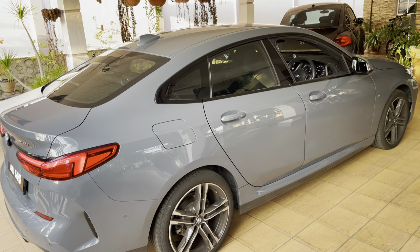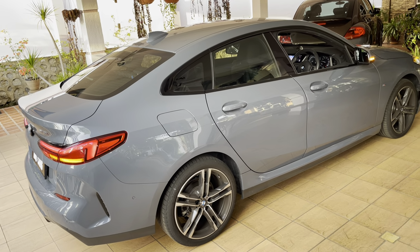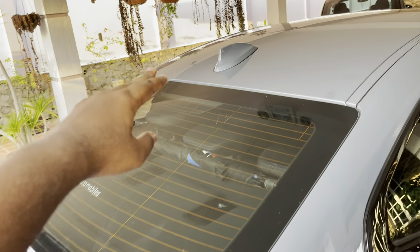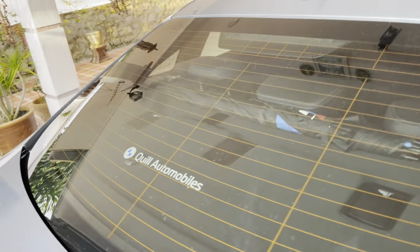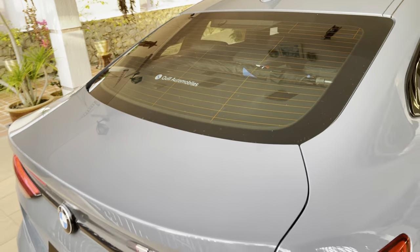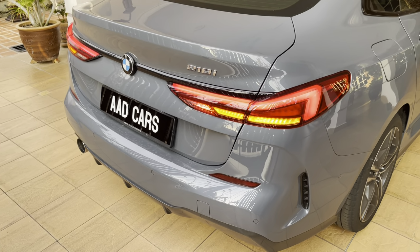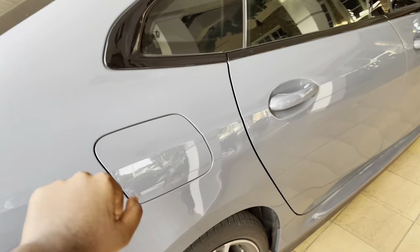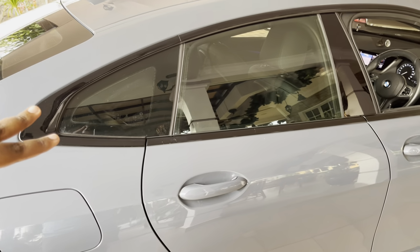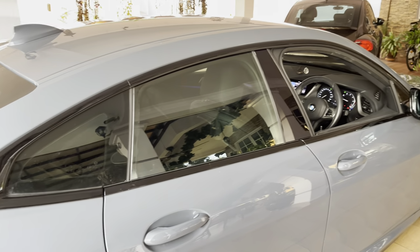So this is the side view of it. Overall, it's a very nice car, good car for ladies. And it looks very stylish as well. You get your shark fin antenna up there. This car was purchased from Quill Automobiles in PJ. So shout out to them. So yeah, overall it has a very nice rear end. You get your fuel door right here. So you get your gloss black highlights right here, as I mentioned just now. Makes it look very sporty.